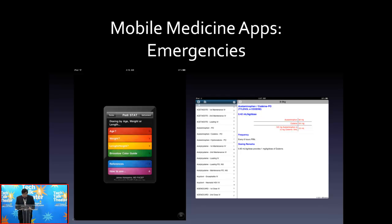Dr. Braslow himself has produced an iPad application called SafeDose. I've just seen it briefly. It looks like it's comprehensive. You input the patient's weight or Braslow tape color to gain access to drug dosages and patient vital signs, etc.